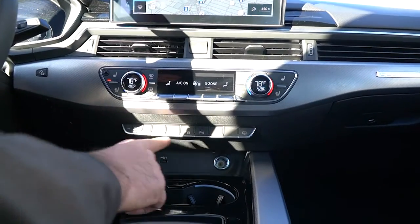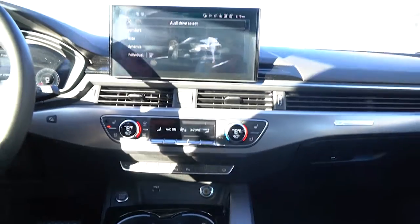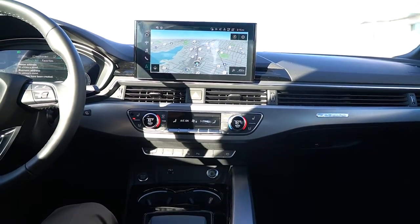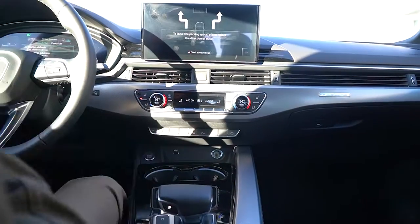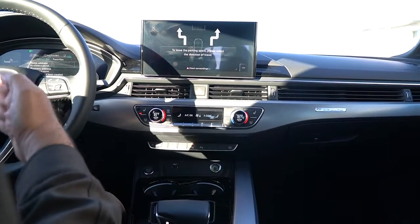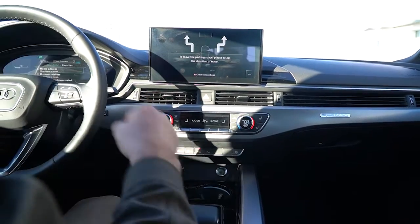As we come down to this bar, the new thing with Audi, of course years ago when you bought your A7 you could only get that drive select feature in the Prestige, but it is standard in every Audi now. And then we can go across. This car has the park assist. This car will park itself as long as you control the brake and the shift lever. It'll do everything else. Pretty cool.